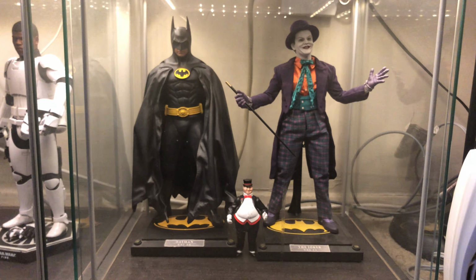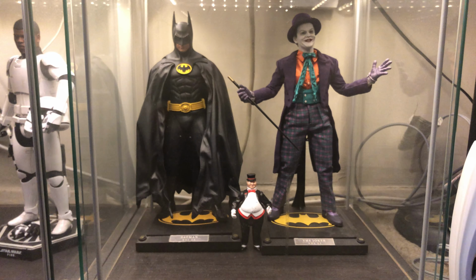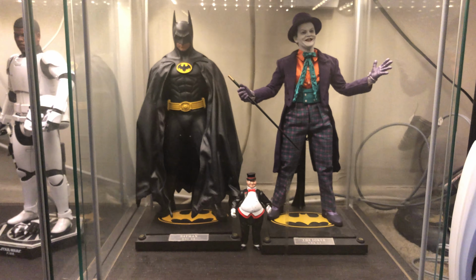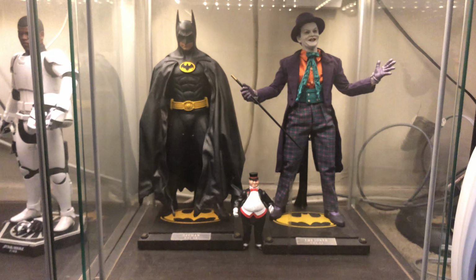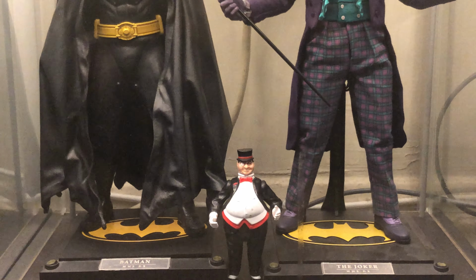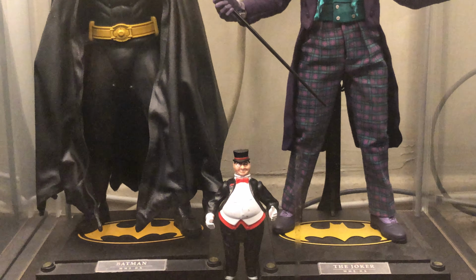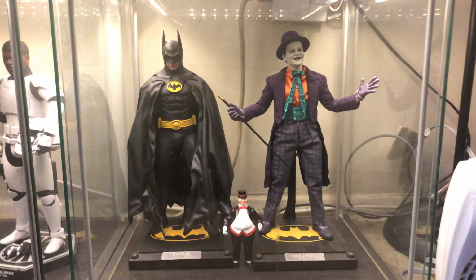And of course, I got the Penguin. That Penguin figure has been around forever. It's a childhood toy. I just threw him in there because somehow I always lose that figure and find that figure. I don't know what it is about that, but yeah, I always lose him and find him, and I have found him again, or he has found me again.